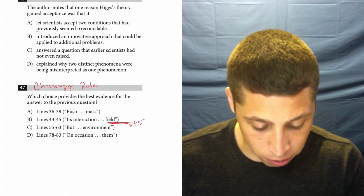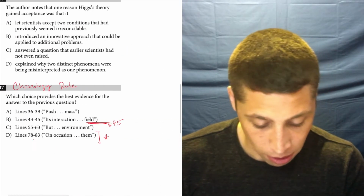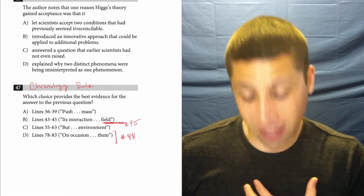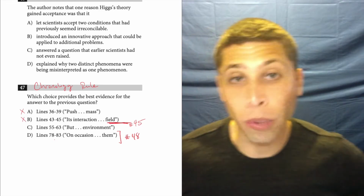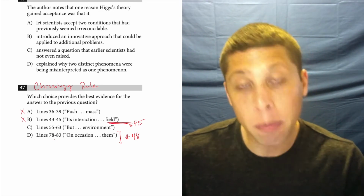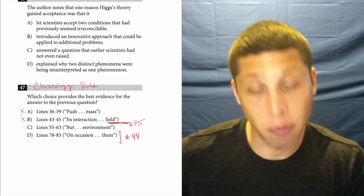So here's what I'm going to do. I'm going to do number 48. So what does this all mean? If you're an experienced SAT veteran, that tells you that line references A and B don't really match with the chronology of the passage, right? Those would be before the most recent line reference, which is this number 45.